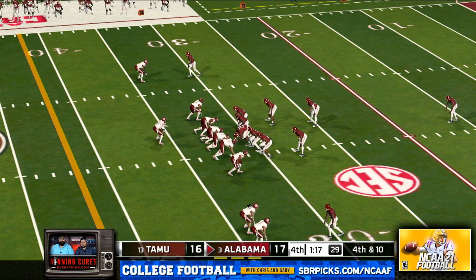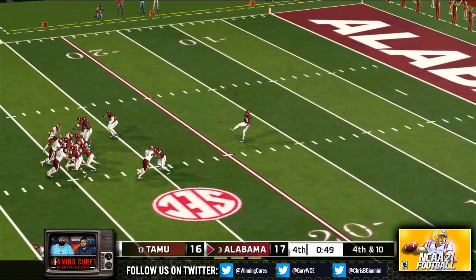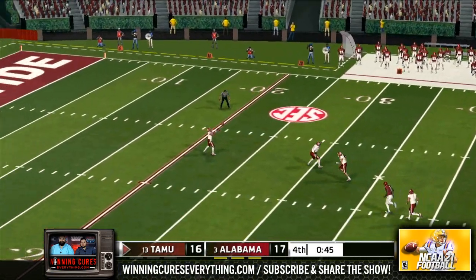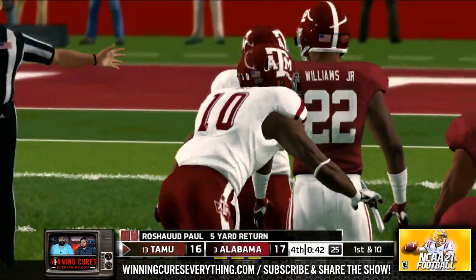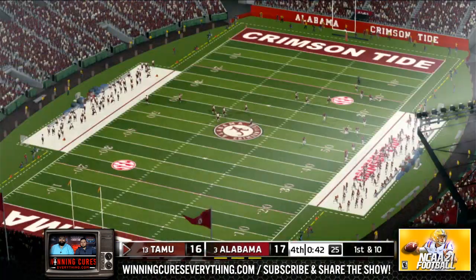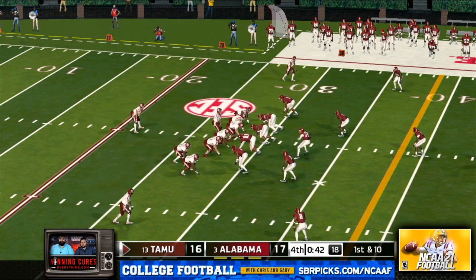Hall is the deep man awaiting the return. It's away, and it's a booming punt. And he's taken down at the 28-yard line. This has been a great game, and it all comes down to this. Who can prevail, the offense or the defense? We're about to find out who's going to win it in this drive.